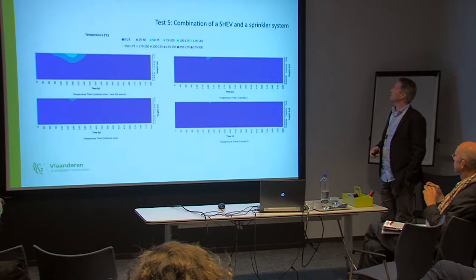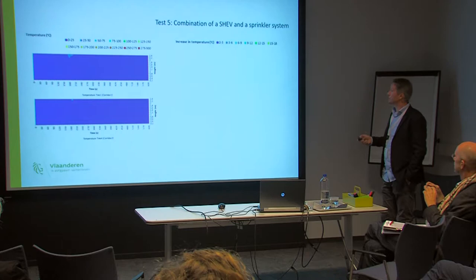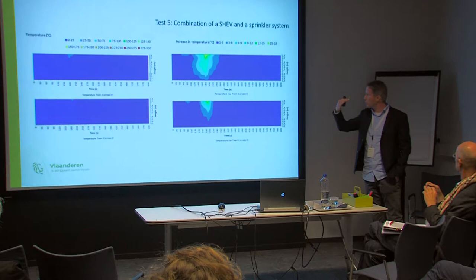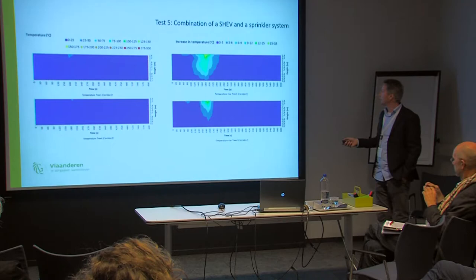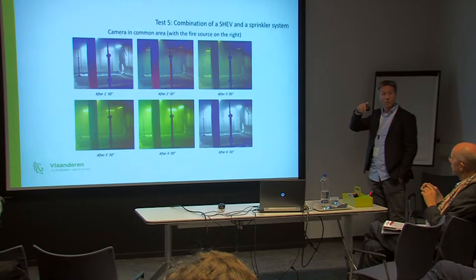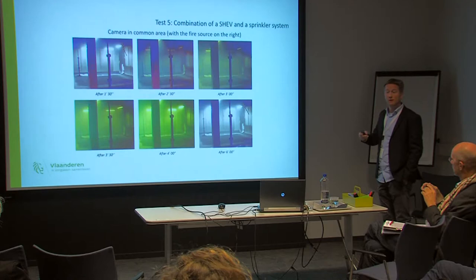Temperatures, very blue, of course. Again, if we do time increments, you see here, this was the moment of activation of the sprinklers. So you have your temperature, your smoke coming down, but it is completely gone within a couple of minutes. And you see that more clearly in the next pictures. Remember the previous one with the smoke extraction. It took 12 minutes to be more or less clear. Here, you have after 4-6 minutes, this is the same.